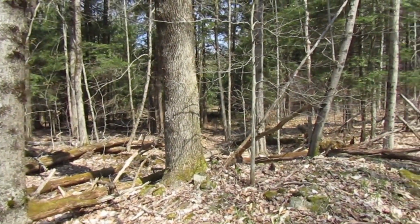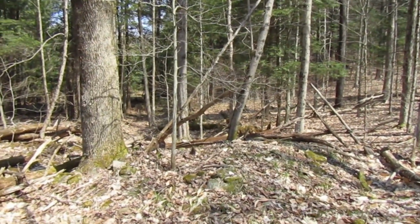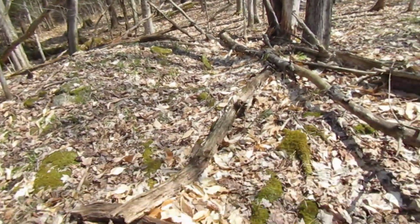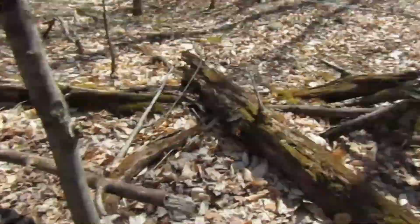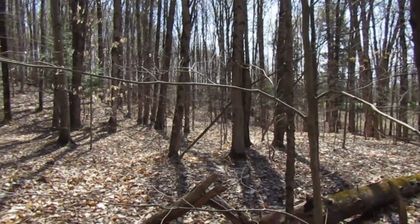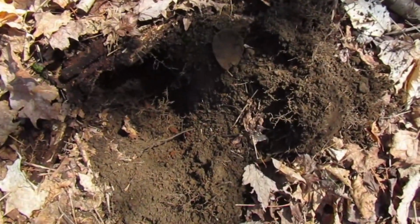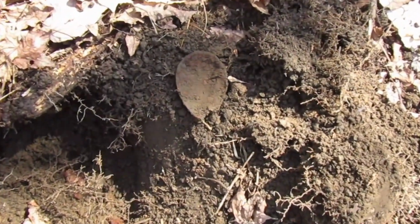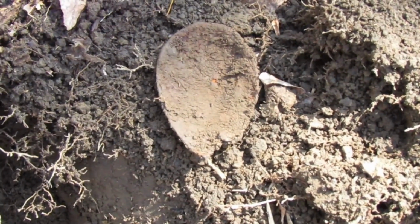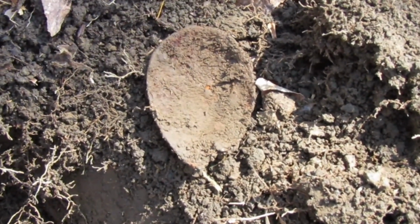Wasn't a whole lot going on in the fields. We got the penny trifecta. Chris got the Indian, I got the Wheatie, and Bill beat us both with a memorial. So we're in the woods now. There's a stone wall somewhere down there, a stone foundation. Chris is already heading that way. I was working my way there. Got a decent signal though. Another spoon bowl, another rusted spoon bowl. Found a couple of them last week, and there's another one to add to the collection. We'll see what we find next.